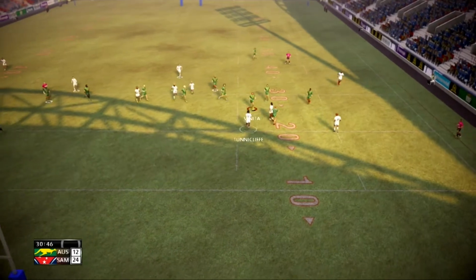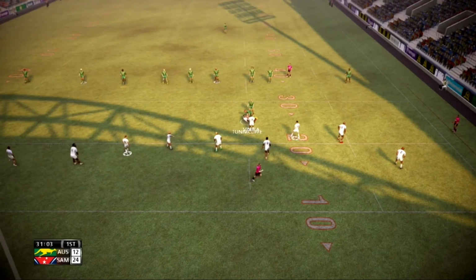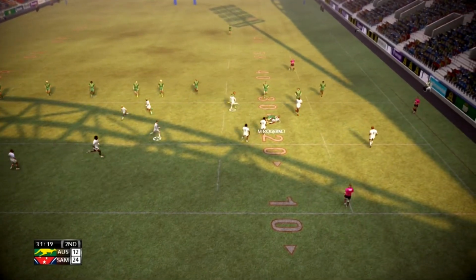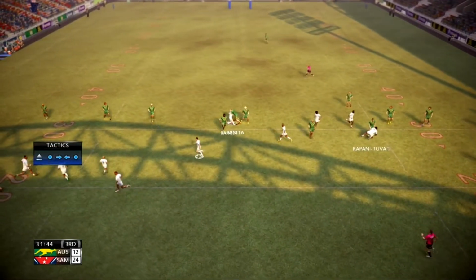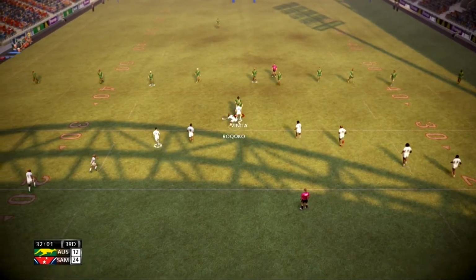Starling with the leap and comes down with the ball. Tackle one. Bruising tackle. Here's a run from dummy half. That's two. A textbook tackle. Rapira. Barrett. Three. Hands off. Held up in the tackle. Had absolutely nowhere to go there.